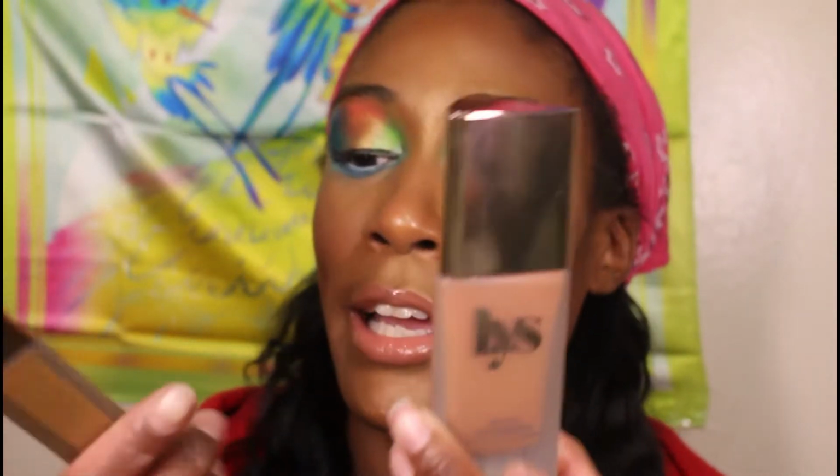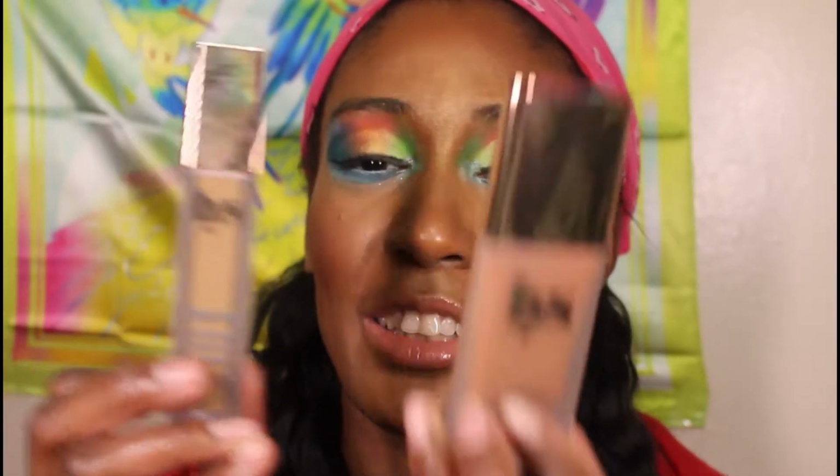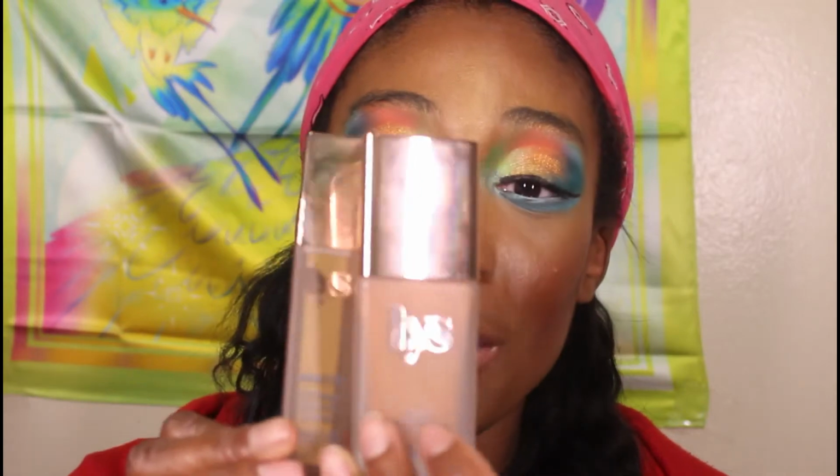So the next one I have to talk about has a matching concealer, so we'll get that one out the way now. This is the LYS Triple Fix Serum Foundation and Full Coverage Brightening Concealer. Both of these are from their Triple Fix line. I wear the shade DG7 in the foundation and DG3 in the concealer. Oh my god, y'all, this combination is a match made in heaven.